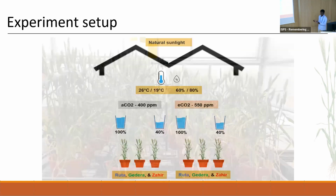So we set up a controlled experiment. Temperature and relative humidity were controlled, and in one room we increased the CO2 level by 150 ppm, what we estimate for the mid-century. Then we simulated well-watered conditions and drought at 40%, and we used Israeli wheat.